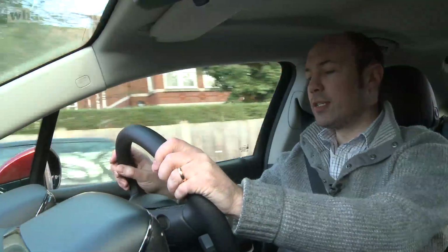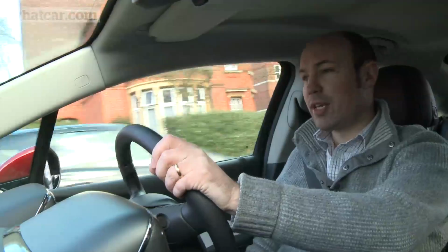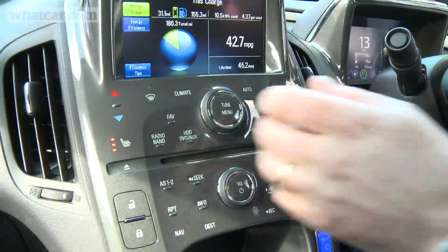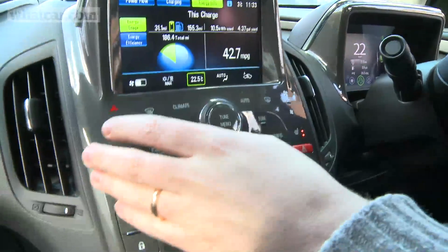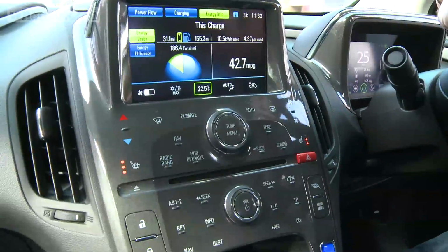I think one of the interesting things is that it's a great driving position. The seats are really comfy, the steering wheel's the right distance away, and all these buttons here on the centre console and down here, you can reach right across without having to lean forward, which is something which I can't say about every car on the market.